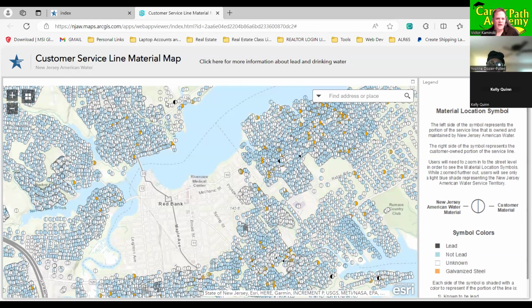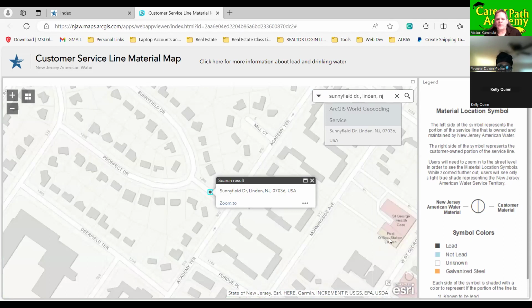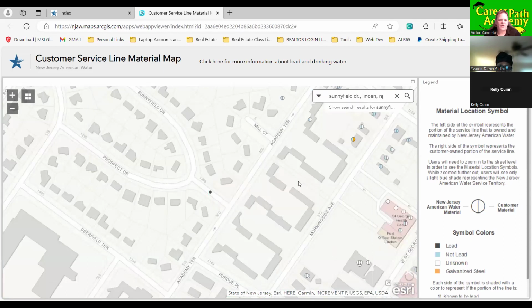And as you can see on this map, there are some black ones and some galvanized steel ones all over the place. So right now, I didn't put in any address. It looks like it's zoomed in at Red Bank. But if I put Sunnyfield Drive, Linden, New Jersey, that'll pull up near my house. Okay, I live on Sunnyfield Drive.